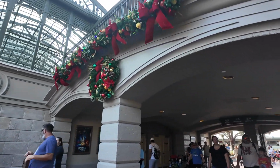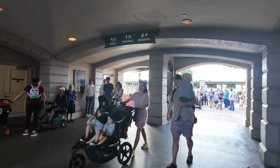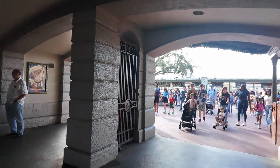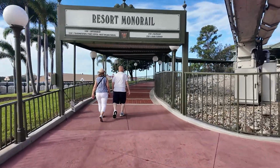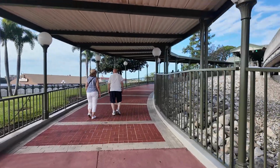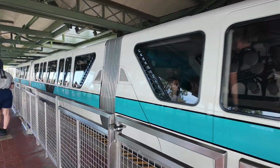So now that we've had some breakfast, I want to head over to the Grand Floridian to see their progress on their gingerbread house. So let's go take the monorail. It's been a hot minute since I've ridden the monorail, and I'm really excited to hear my favorite spiel. So hopefully the train will be pulling in momentarily. Here comes our monorail.